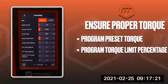One of the other things we can do to ensure we have our proper torque is put in a target limit percentage, if we have a target that we need to stay within. Currently I have it set at 10%, but we can change that to 6%, 5% or 15%. If we don't want to use it at all, we can set it to 0. In this case, I'll just leave it at 10%. Then we have some other values that we can look at.